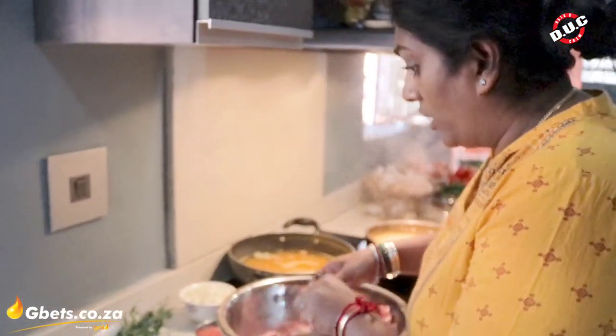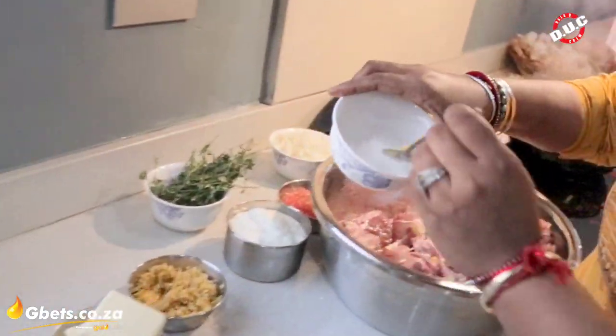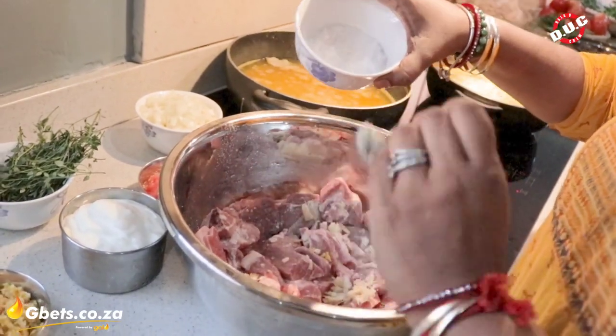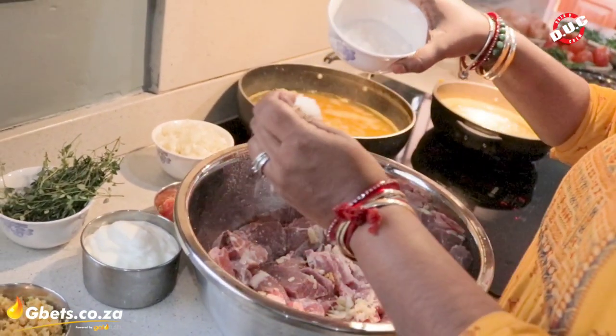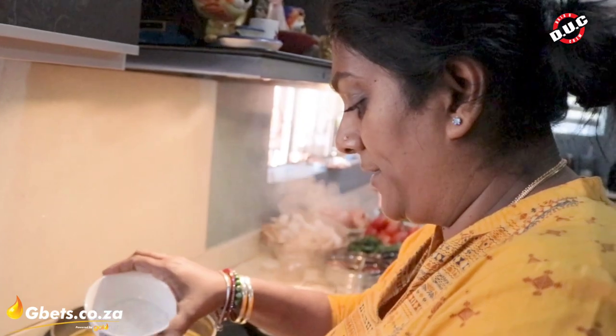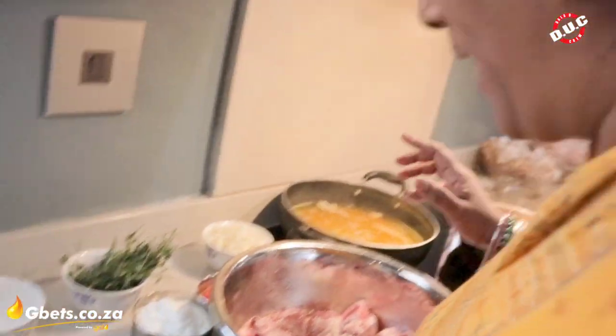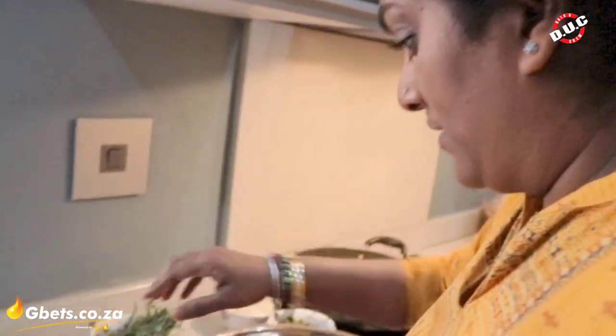We're going to add your salt. Okay. That's a teaspoon. I'm using coarse salt because it will melt in there. 2 teaspoons of coarse salt. Okay. You must always watch your salt because you don't want to make the food too salty. Yeah, it's a ginger and garlic.